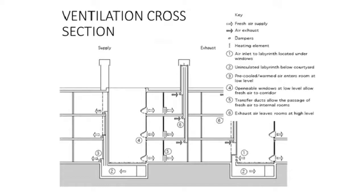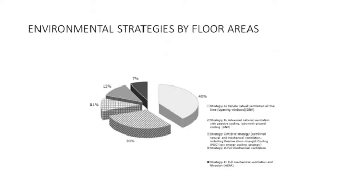courtyards, air is brought in through chimneys into the spaces at low level. It transitions across, rising through its buoyancy to higher level, and then exhausts through the chimneys out at high level onto the roof there. So we're talking about advanced natural ventilation, which permits airflows in at low level and out at high level, carefully controlled.